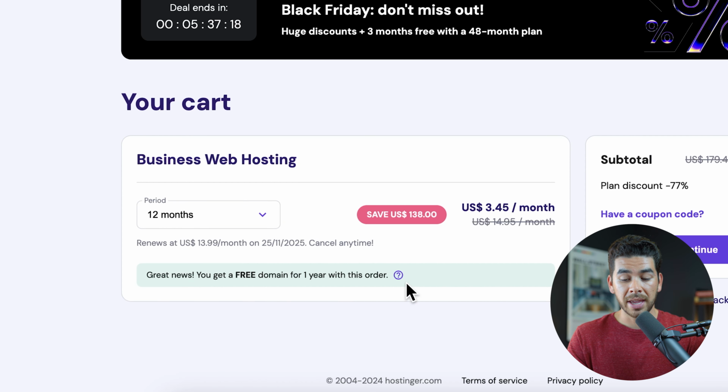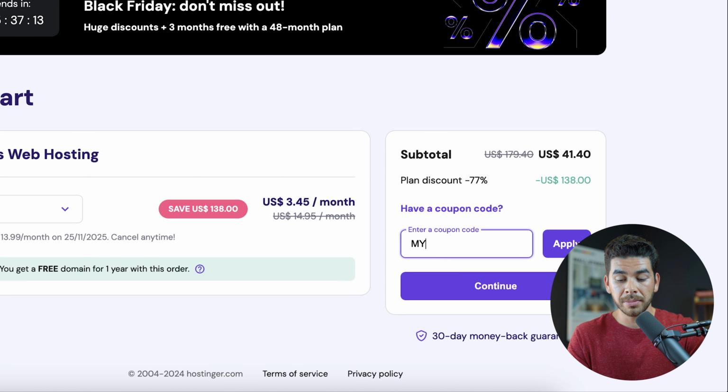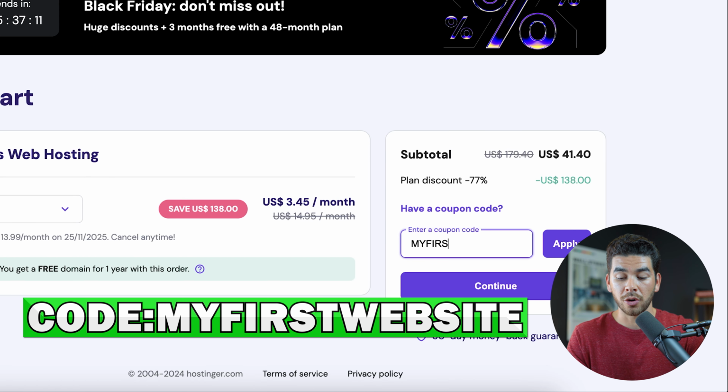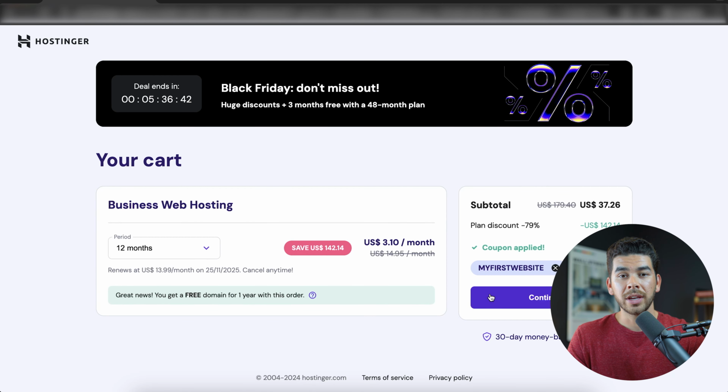It includes our free domain, and don't forget here to click have a coupon code. This is very important. You want to make sure that you put in the coupon code MyFirstWebsite for an additional percentage off. You'll see that that brought our total for the day down to $37.26. Once we've done that, we're ready to go. We can go ahead and click continue.